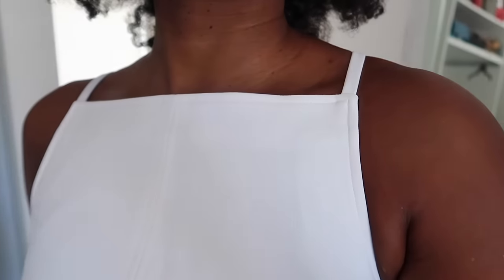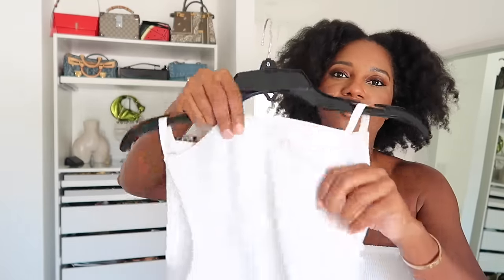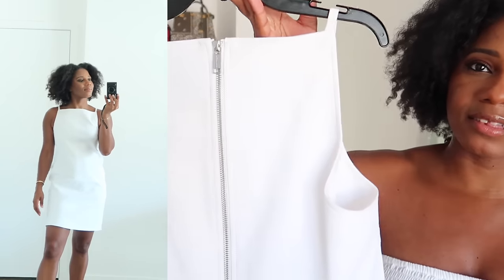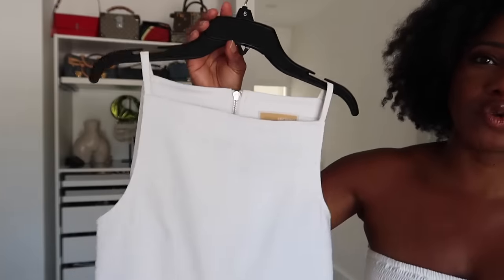It fits really well. It has a little dart here on the bust so that it holds you in. It is double lined, and the cotton is quite thick, but it does have a little bit of stretch. I also got this in a size 6. I feel like the 6 fit me perfectly, like it was perfectly tailored for my body. It does have a back zipper in silver, and I love the square neckline.